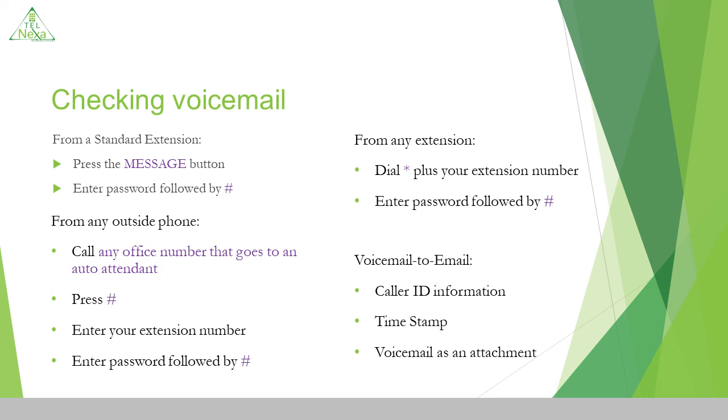If an email address has been assigned to your voicemail box, anytime you receive a voicemail, we will email you a copy of that voicemail. That email is going to contain the caller ID information, it will include timestamp information, it will let you know which mailbox received the message in case you're like me and have to monitor several mailboxes, and it will contain the voicemail as a sound file attachment. This sound file can then be played on your smartphone, saved to your PC, or forwarded to another email address.